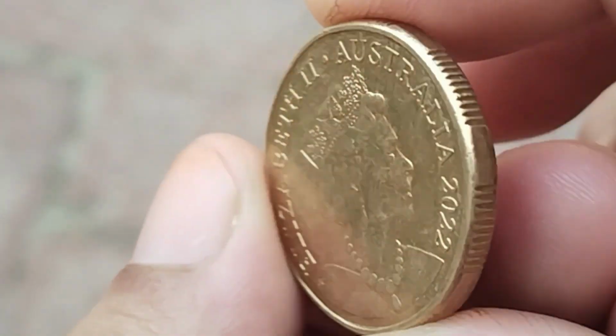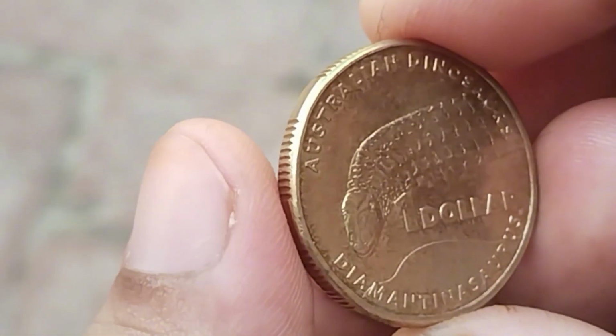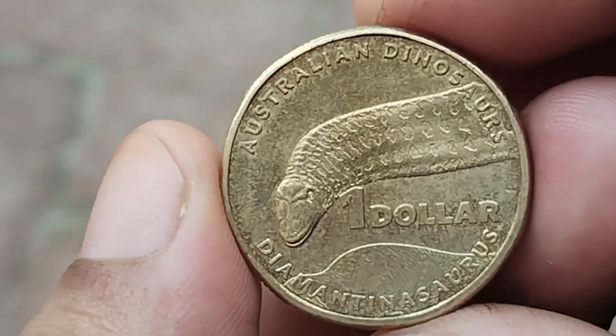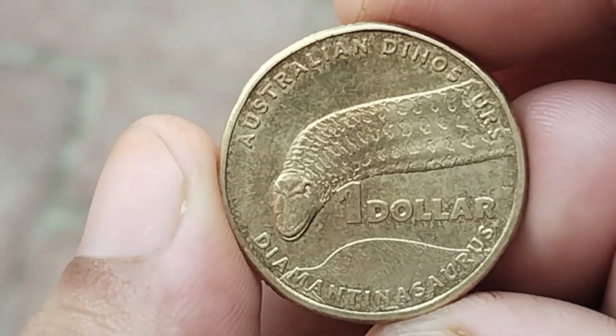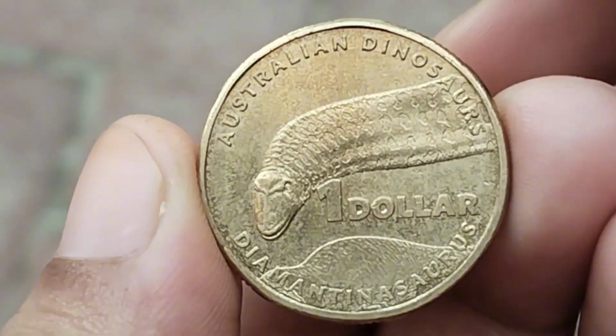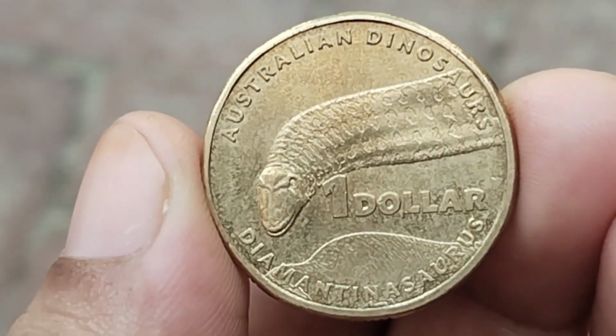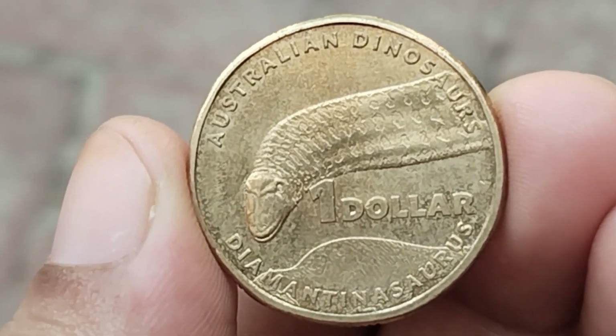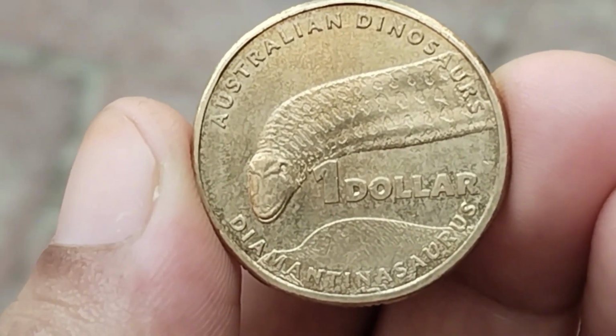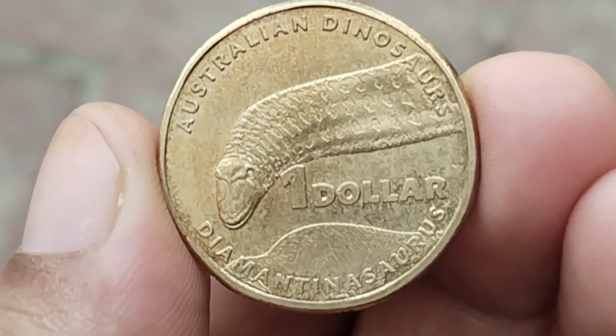Additionally, certain variations in the minting process, like die errors, misprints, or even slight design differences, can significantly increase the coin's rarity and value. We'll dive into the possible errors and variations later in the video, but first, let's talk about why this seemingly ordinary 2009 $1 coin can fetch millions of dollars in the current market.